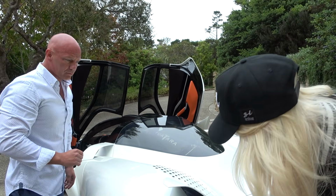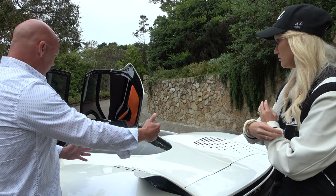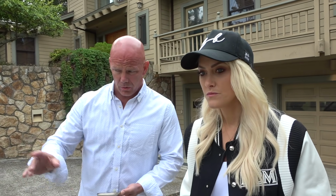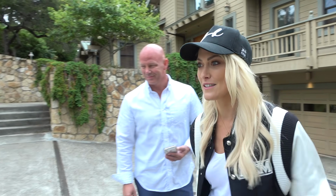Do these wings move at all, or are they fixed? These are static, and once again, this keeps you stable at high speeds in a straight line. Oh, that looks so cool. And then to go over a speed bump or load it in a trailer, we can raise the nose as well. Nice. Are we ready? Let's go. Let's see how this baby runs.